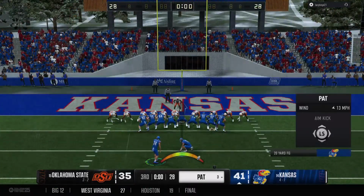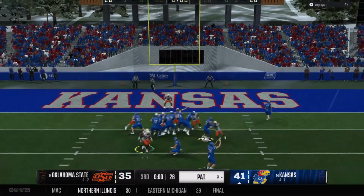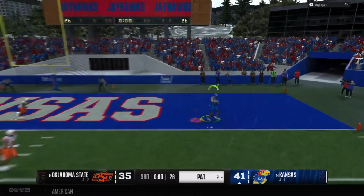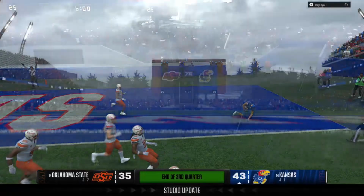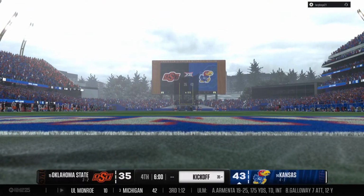Lining up to tack one more onto that lead. Looking to throw. It's a fake, and the kicker's going to throw it. He makes the grab in the end zone. They must have seen something on film as they turn the fake into the two-point conversion.